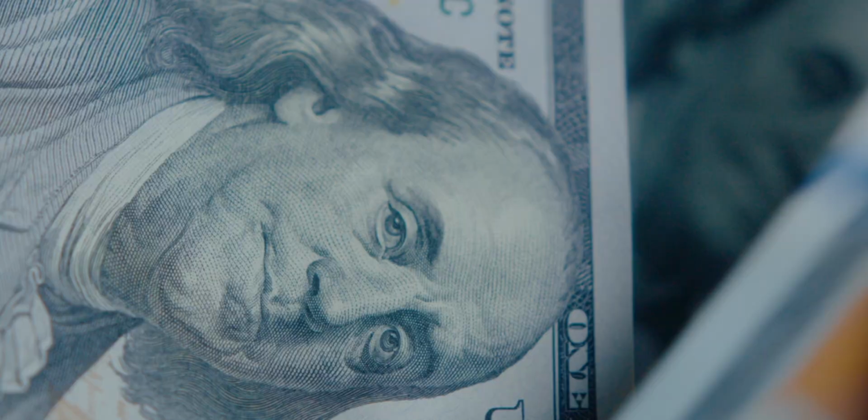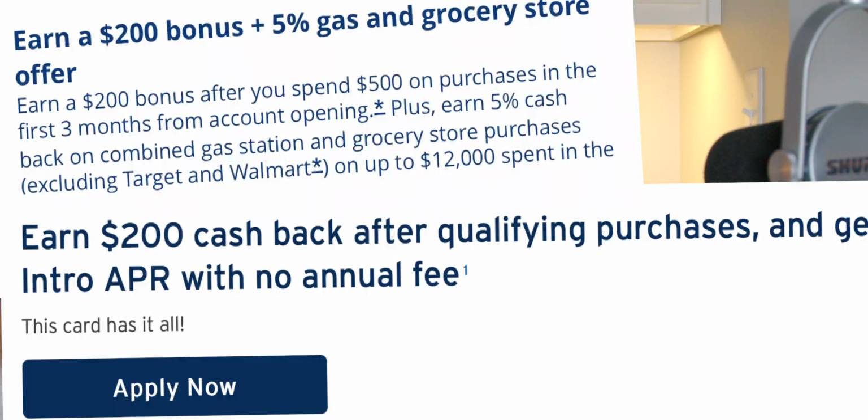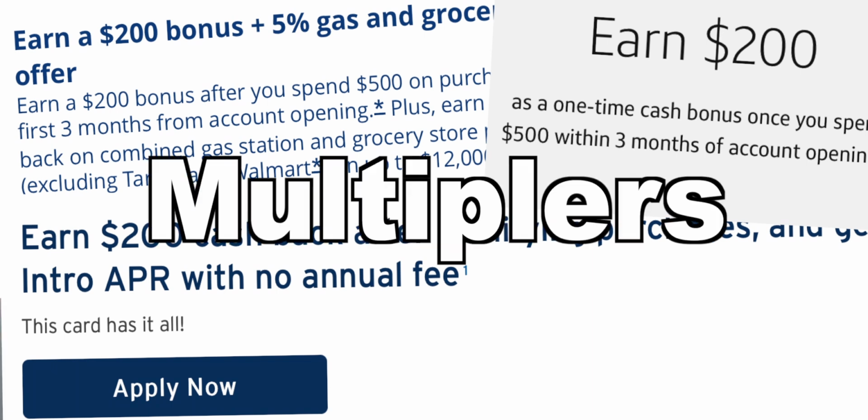And I totally get it. You don't want to be bogged down with credit card debt, especially if you don't have the money backing that debt. But like I said, with this method, you do have money to back up that debt, and you should be able to pay it off without accruing any credit card interest at all. But specifically, what's nice about a lot of these credit cards is that they have a welcome bonus offer on top of it and multipliers.